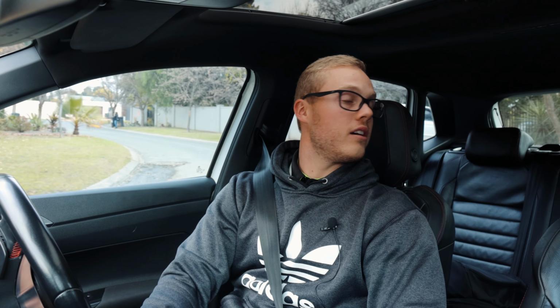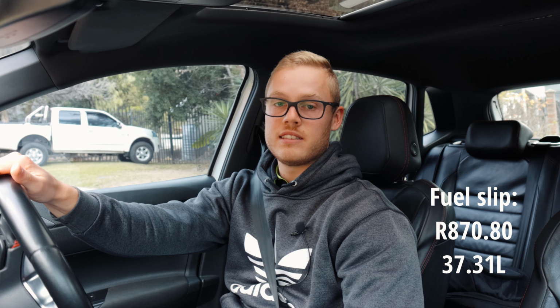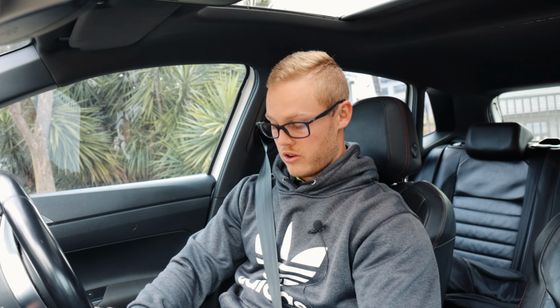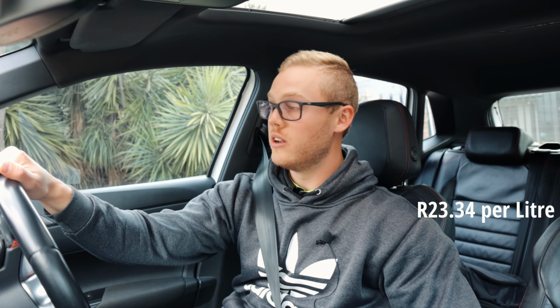We have a fuel slip where I did fill up the other day. The car was almost empty, and it says we spent about 870 Rand and 80 cents, and that was for a total of 37.3 litres. So if you work that out, that comes to about 23 Rand and 34 cents per litre.